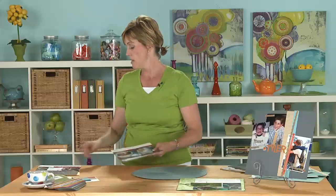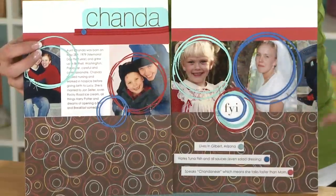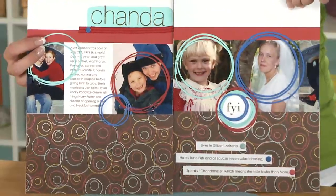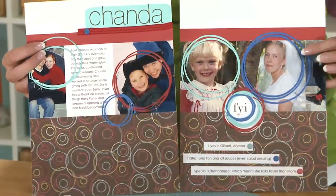Sometimes when you're scrapbooking, the pictures don't necessarily go together, and so you need color inspiration from the product. So notice this pattern paper, and all those little circles, and how I've pulled that color and the treatment of the color up into the page. The color inspiration for the page actually came from the product. Sometimes it comes from your pictures, sometimes it comes from the product.